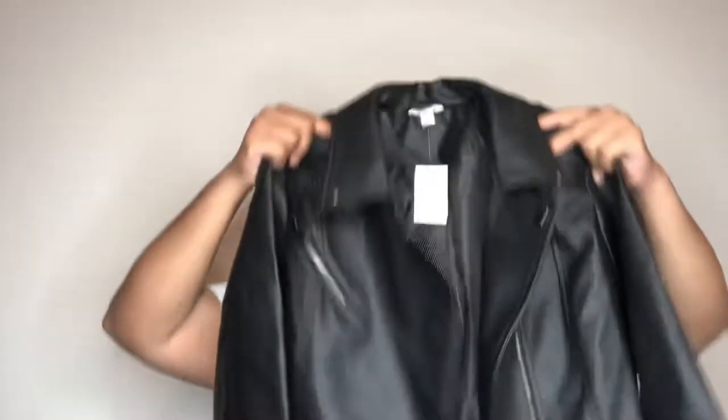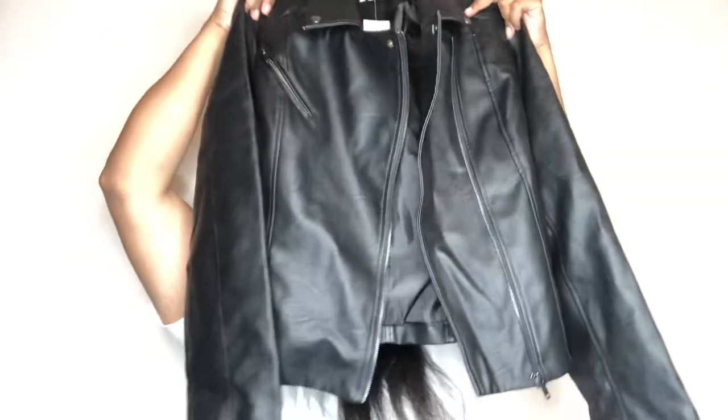And then I found this jacket. I had been looking for a jacket like this, but I found this motorbike jacket. Let me see, so y'all can get a better view. Ooh. Okay. I'm going to have to push this camera back some so y'all can see the full jacket.